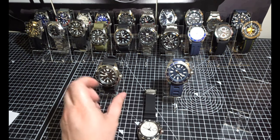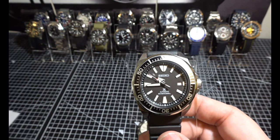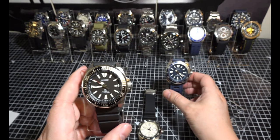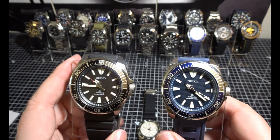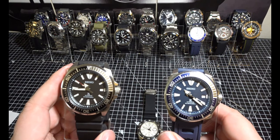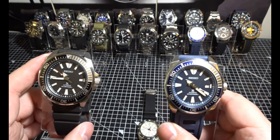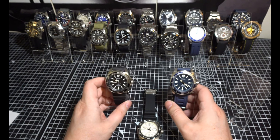Now these two are basically the same, except these are the older versions. This isn't the King Samurai, this one is, I think, the SRPB49K1, or it's the SRPF03-K1. So that's these ones, exactly the same specs and everything as the King Samurai, except they don't have the waffle dial, but they are still a very nice watch. Great for diving in, you know, they're just a great all-rounder watch, and they're not overly expensive. Anyway, that's the Seiko Samurais.